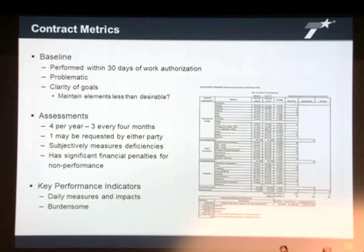The baseline assessment is performed within 30 days of your work authorization. It's somewhat subjective, and I really won't go any further than that into the issues that have stemmed from your condition assessment upon work authorization. The reason it may be subjective is it's basically a visual assessment performed by a set of raters from the maintenance division. It can be affected by weather, time of year, or events in the local area. Do you have a period of high vegetative growth in that particular period? Is it a rainy period? Have you just had snow and ice? Or any type of event that might generate an unforeseen amount of litter and debris.